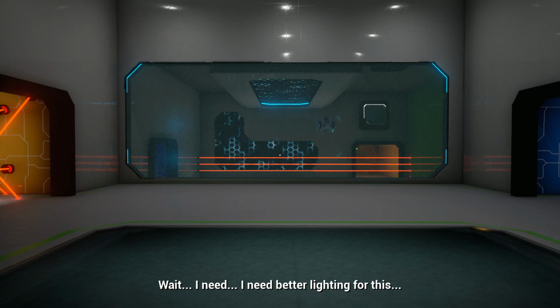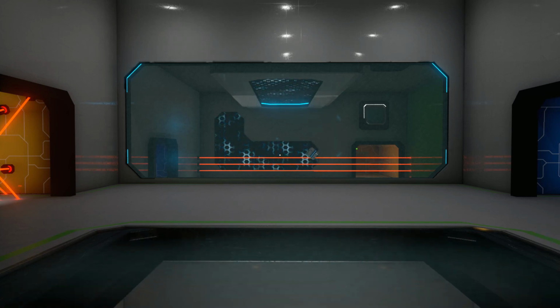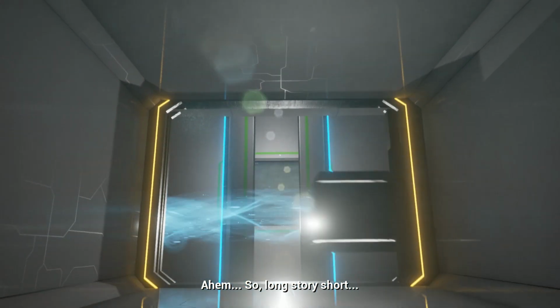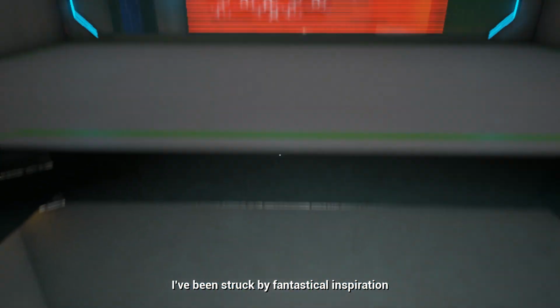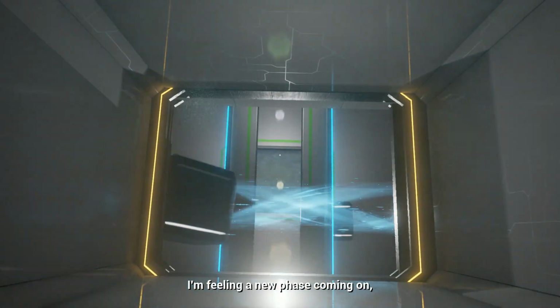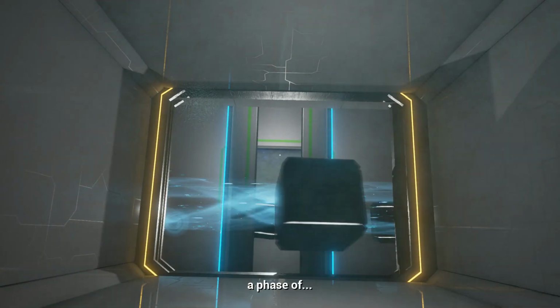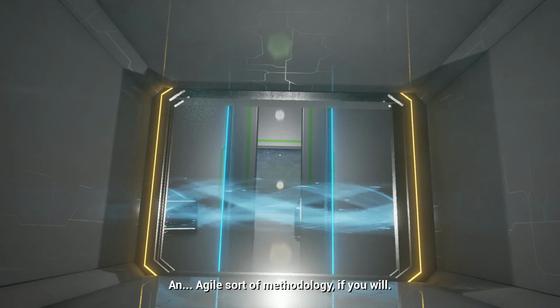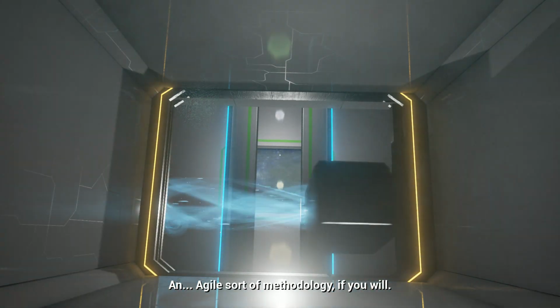I need better lighting for this. Engage the Gravitas protocol. Engaging. Much more dramatic. So, long story short, I've been struck by fantastical inspiration by my experiences with you. I'm feeling a new phase coming on, a phase of constant and rapid iteration. An agile sort of methodology, if you will.